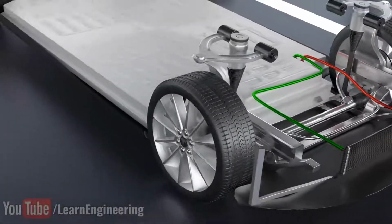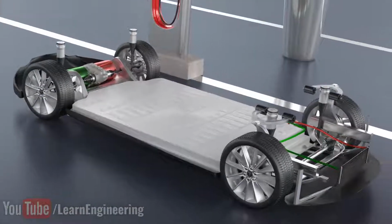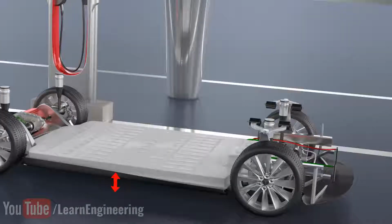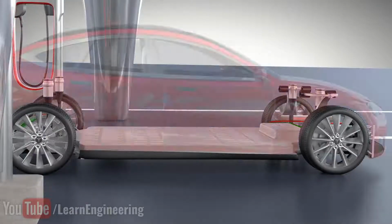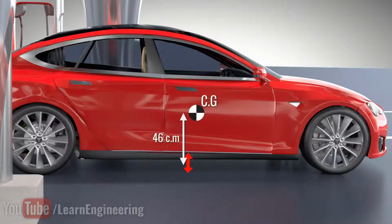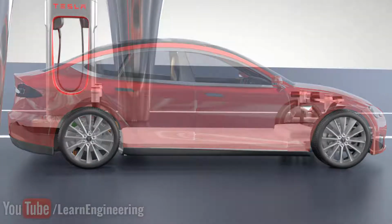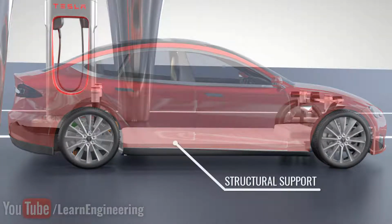The battery pack of electric cars does have advantages as well. Because the heavy battery pack is sitting very low to the ground, it lowers the center of gravity and increases car stability. Thus, overall safety is increased. The large battery pack is also spread across the floor, offering structural rigidity against side collisions.